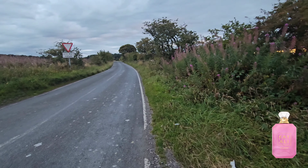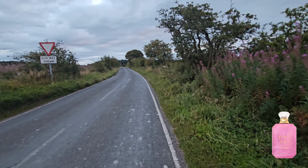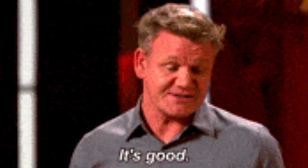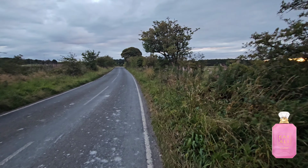mixing with the sweeter patchouli in this one, and there's a lovely muskiness about it. There's a reason this one's loved. It is really good. And what the saffron in this one does is just give that little bit of edge.